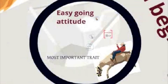A horse that's excitable, that gets frustrated easily, is not going to be a good fit for a beginning rider. You want a horse who's easy, who is calm, who is polite and patient. And those traits will go a very long way into making a horse a very good match for a beginning rider.